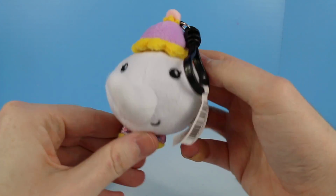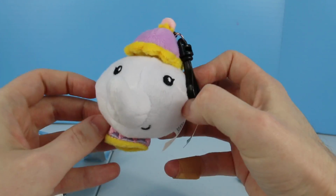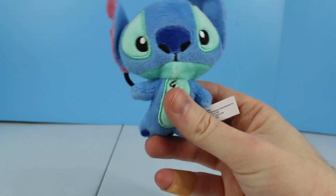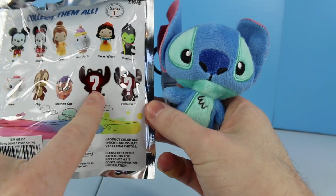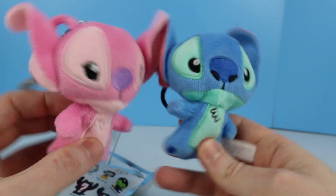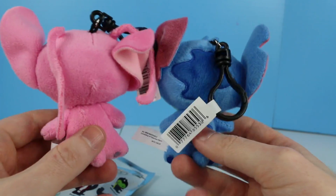Oh, yep, we got a Mrs. Potts. I knew I was going to get doubles because I got the whole box, so that is okay. Okay, this one is not Mrs. Potts because it's not near as round. Oh, we got Stitch. What? We got both of the mystery ones. So this one obviously is Angel and this one's Stitch. So exclusive A is Angel and exclusive B is Stitch. So these are both of the exclusive ones for this series. Wow, what luck. And I love Stitch.